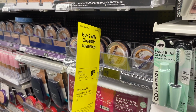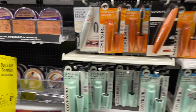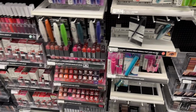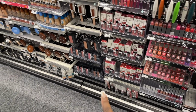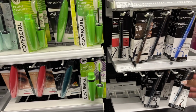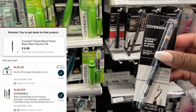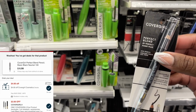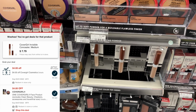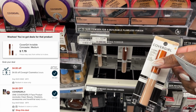So these are buy two, get back $6 in extra bucks this week. So we're gonna do a nice all digital moneymaker on these. My store does not have the little cheapy pencils that are normally like $6.49, $6.59 down there. So I'm gonna grab one of these that are $6.99 instead. We're gonna be using the $3 digital coupon, and we also have a $4 CVS coupon. To complete my CoverGirl deal, I'm gonna grab one of these concealers for $7.99. So we have a $4 digital coupon that we are gonna use on this.